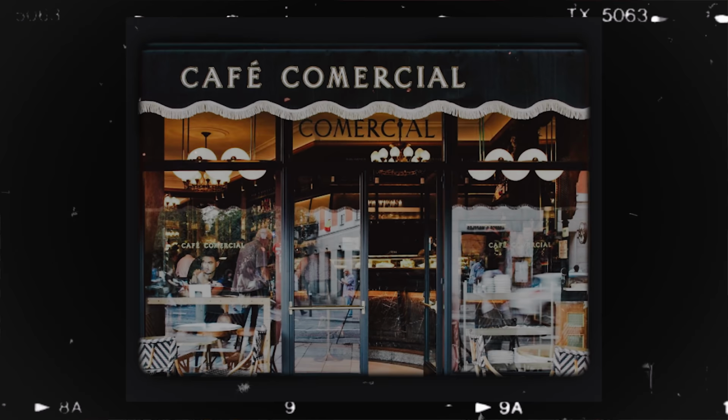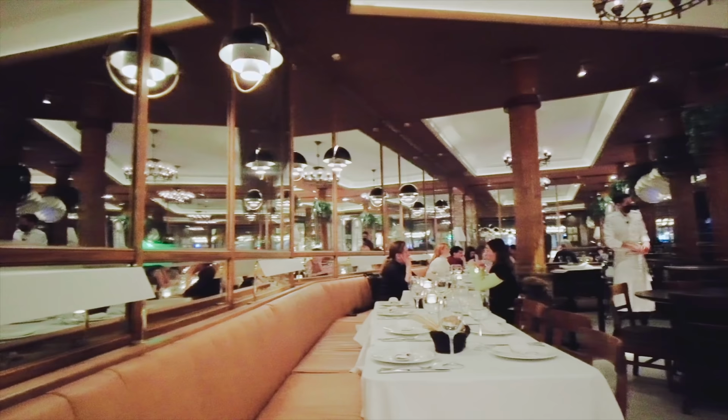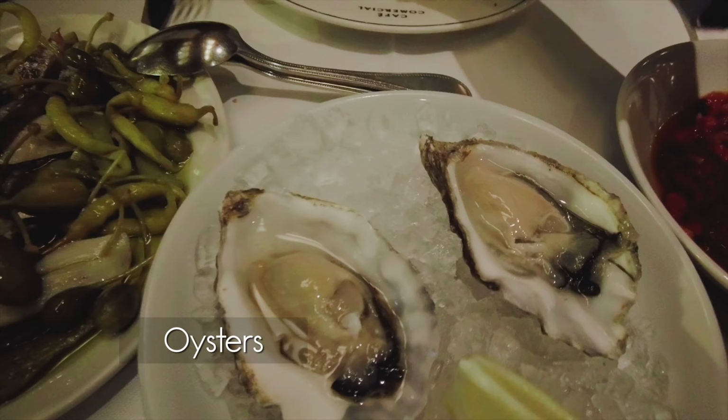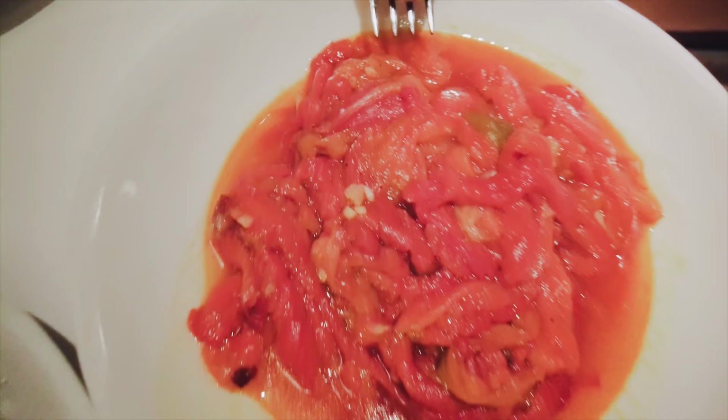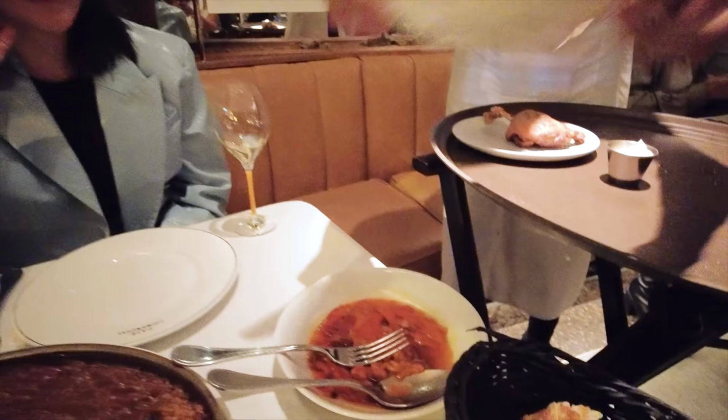Sobrang tagal na nitong Café Comercial. Look at this place. Parang 150 years old na yata, if I'm not mistaken, yung place na to. And hindi nila binago yung interior from before. This is the anchovies. And the oysters. Roasted peppers. Yummy! Is it duck? No, duck fat. This is the bacalao. This is the prawn.